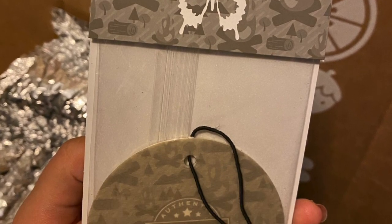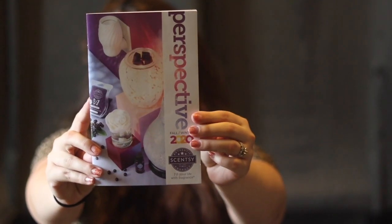So the next thing that I got in my Whiff Box this month is a scent circle. And the scent is Around the Campfire. And this month we received the Fall and Winter Catalog.